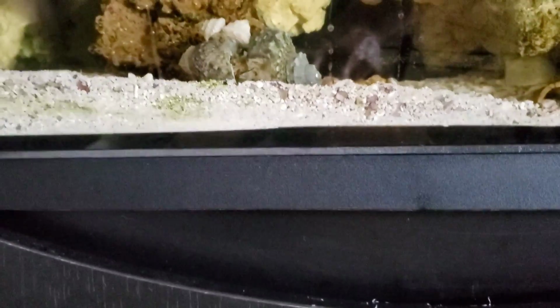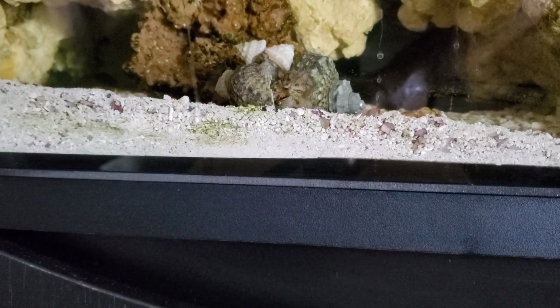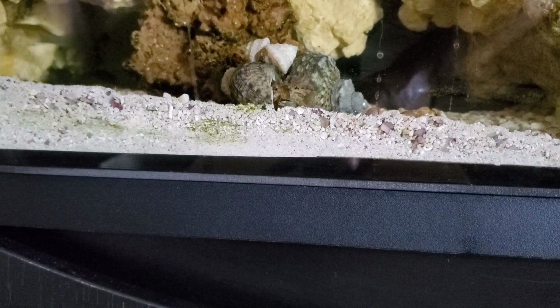But there's the clump that I dropped in. I'm going to give them a minute to kind of just move around a little bit. And then we'll see if I can break them apart if I need to.